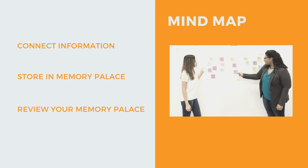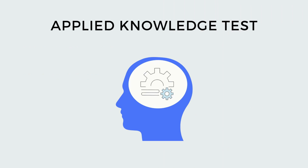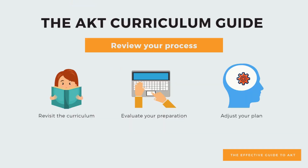Be mindful, the AKT does not merely test information retention, it tests how you apply your knowledge. Be careful when you use a memory palace because it's time consuming. Ask yourself whether it's worth remembering this knowledge before you actually go into building it in your memory palace.